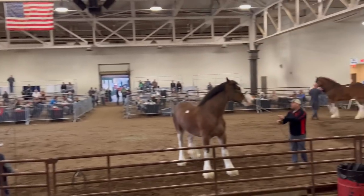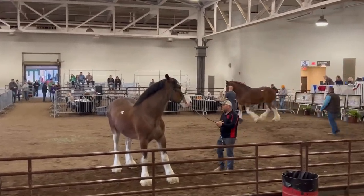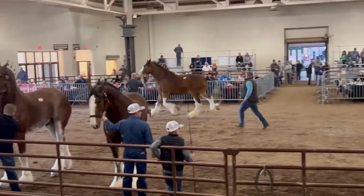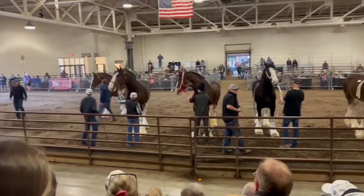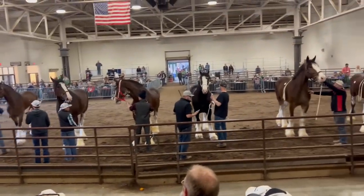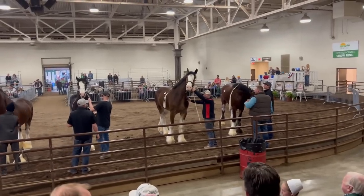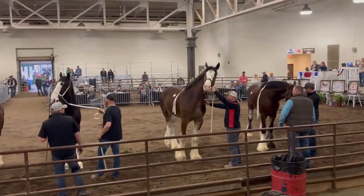All right, our next entry is lot number 58. Lot number 58 is Brooks Lars, consigned to us by Keith and Deborah Law. These are geldings 4 years and older. I really like the black ones a lot. I do too. We've been asking to get a black stallion to breed our horses forever.